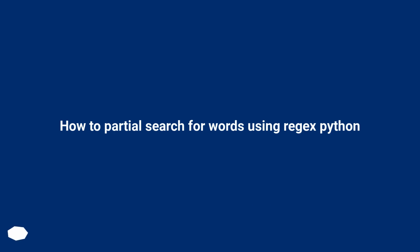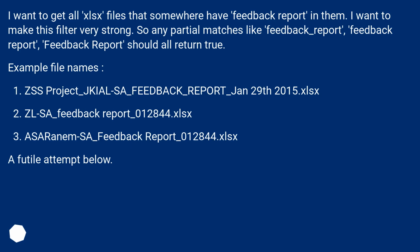How to partial search for words using regex in Python. I want to get all XLSX files that somewhere have "feedback report" in them. I want to make this filter very strong, so any partial matches like feedback_report or feedback report should all return true.